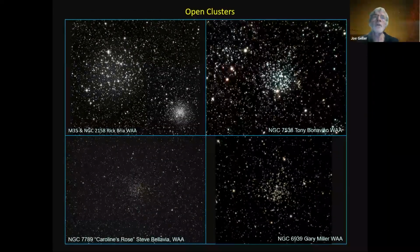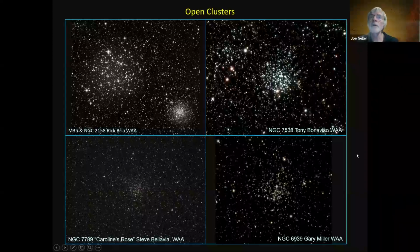We talked about what open clusters were, and here are some more, again, with pictures taken by club members. There are some that are good in big telescopes and some that are beautiful in small telescopes. My favorite is M34, which is in Perseus, which we're not doing tonight, but it just looks just right in a small scope.